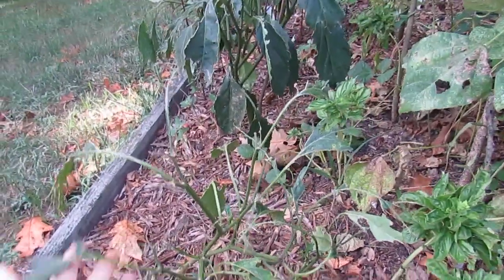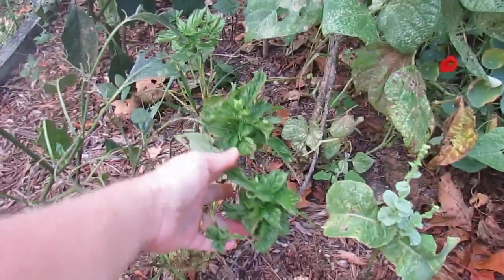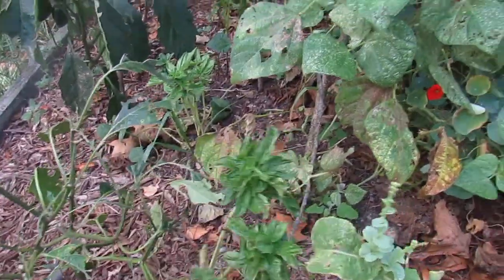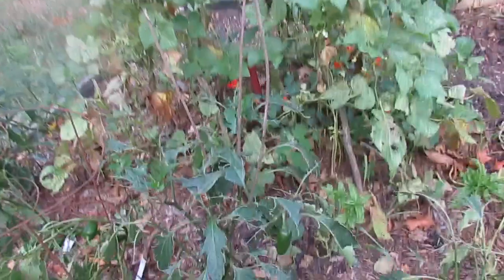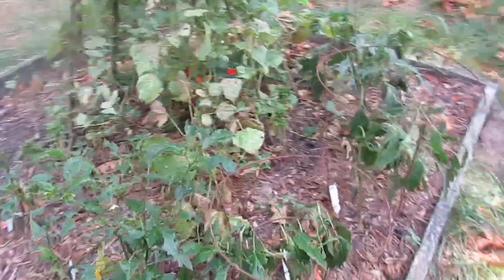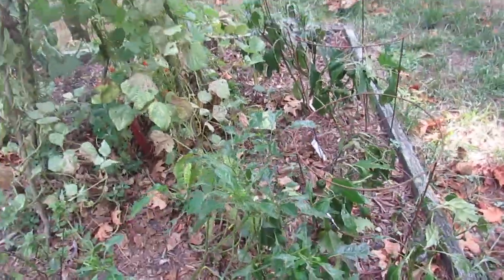Anyway, so these are what the peppers are looking like. You can see they were completely decimated. The basil was decimated too. It is coming back, and I'm trimming it back so it won't go to seed, because I'm hoping for some basil harvest. This pepper might bounce back. It's got some buds here and some new growth, so I'm hoping that these peppers, same thing here, we've got some new growth coming, and we'll see.